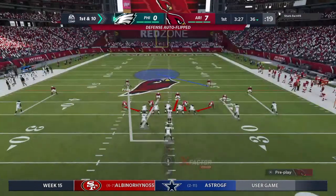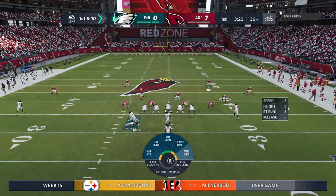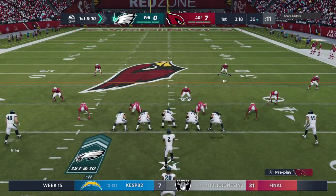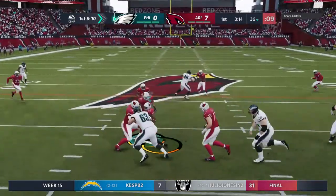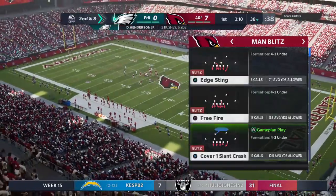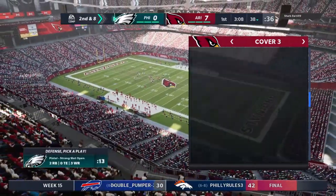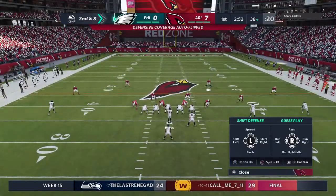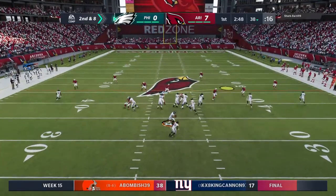So from the 36 now, 1st and 10. Here's Henderson. And the hole closes quickly there. He gets maybe a couple up to the 38. Well, any lane that might have been open there was closed pretty quickly, and that was because the defensive front won that battle at the point of attack at the line of scrimmage. They used great leverage, held their spot, and stacked him up.